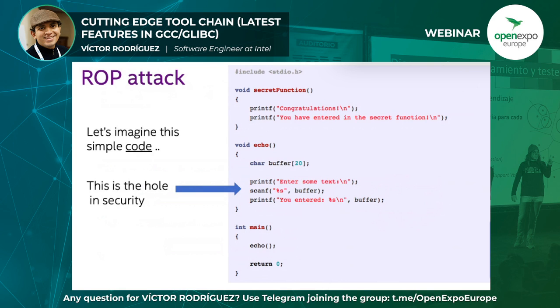Well, in this case, we have a very simple thing. We have a main, and that main is going to call the function echo. Echo is going to say, hey, enter some text, and we're going to scan a buffer that the user can type, hi, my name is Victor, or hi, open source community, hi, conference, I'm here, and it will return the buffer that you read. However, we are using a very old and not very efficient way to read from the user, which is scanf.